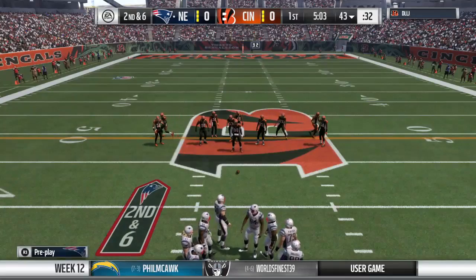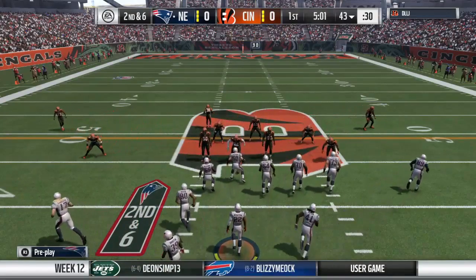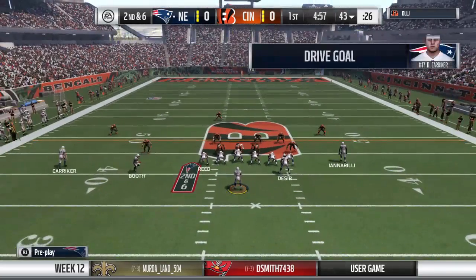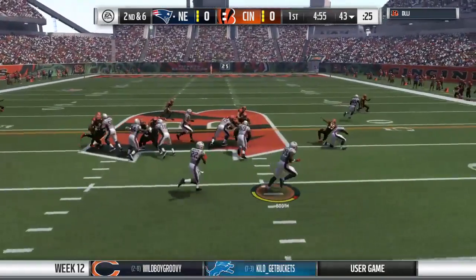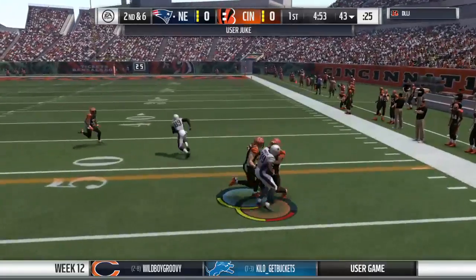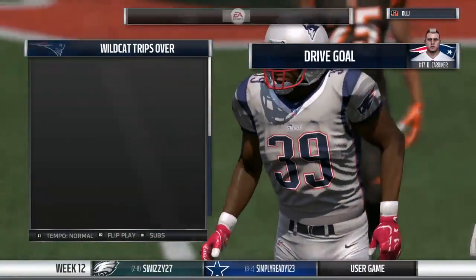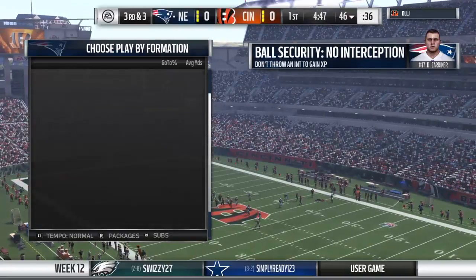See if they stay on the ground for second down. They'll come up now in the Wildcat package. Let's go! Now a handoff looking right. 3 yards is half of what they needed. Now can they get the other 3 here on third down?